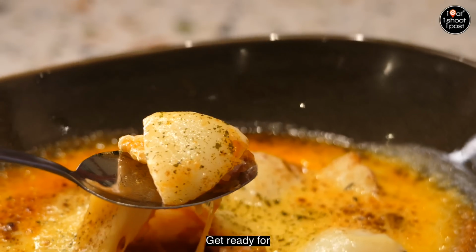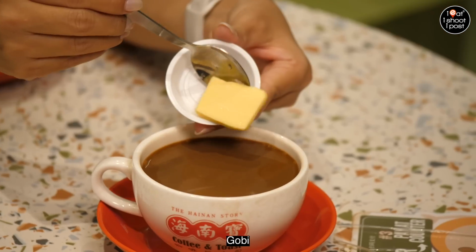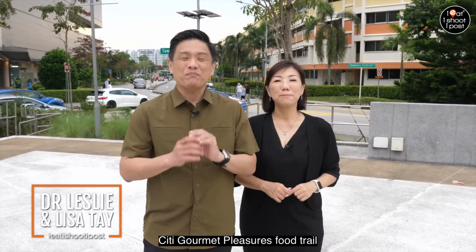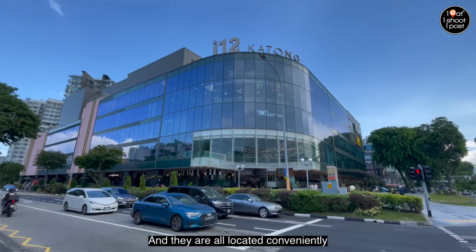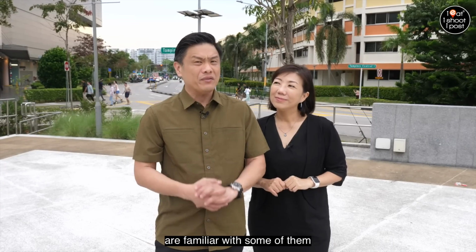Get ready for something old, something new, ha kao, siu mai, gobi, ka gu you. We're just about to start our next Citi Gourmet Pleasures food trail. This time, we'll be checking out some new Chinese restaurants that's just been added to the Citi Gourmet Pleasures list of restaurants. And they're all located conveniently in shopping centres, and you probably are familiar with some of them.